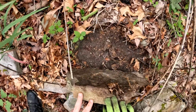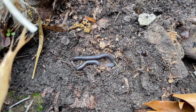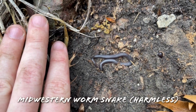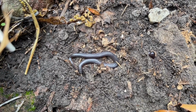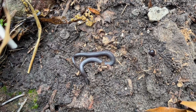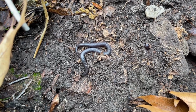It's a baby worm snake. That little guy is microscopic. Look at this. Look how small he is. Really cool. Very tiny little baby worm snake is only our third snake of the day at this point, and it is the mid-afternoon. This place is proving difficult to find snakes in, period.